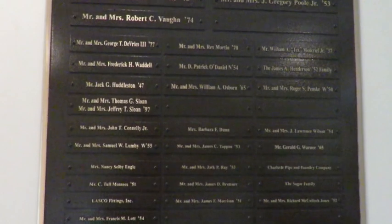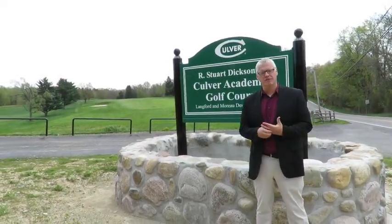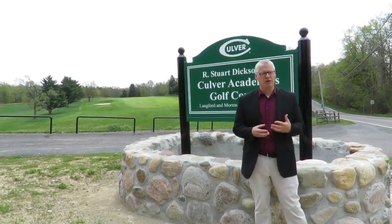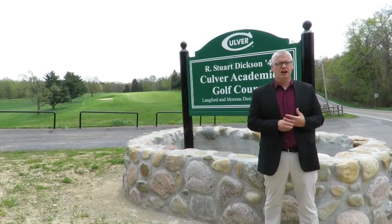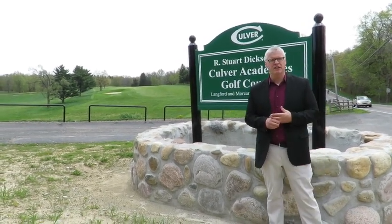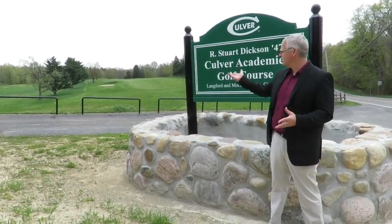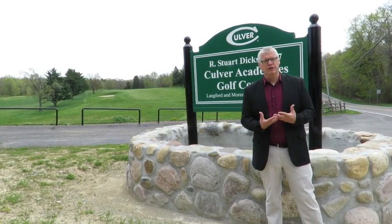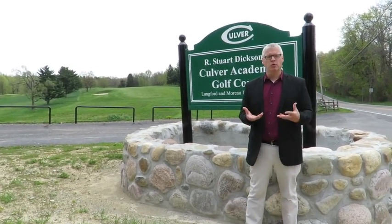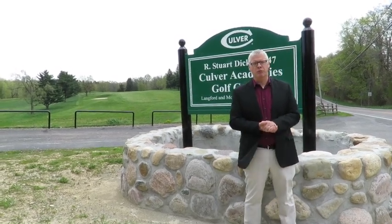And just a word about this, what you really could call a restoration. The Bobby Weed golf course design firm handled that. It was interesting at the Museum and Archives for Culver, where we are located, we were able to provide aerial photos, the layout that was originally drawn back in the 20s, and a lot of correspondence about the course. And so using all of that, they really brought back that old 20s design and resurrected the course as it was originally designed, kind of in its golden age. So again, beautiful place to be, beautiful place to see, beautiful place to play.